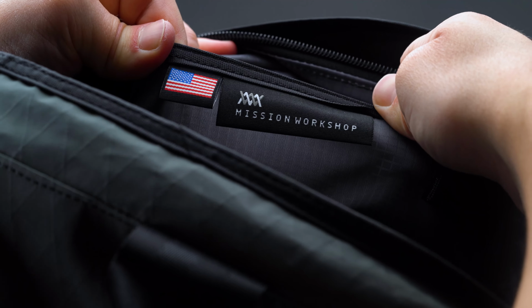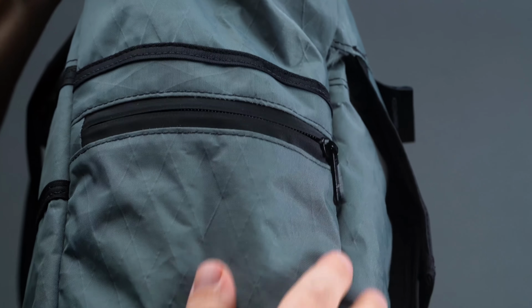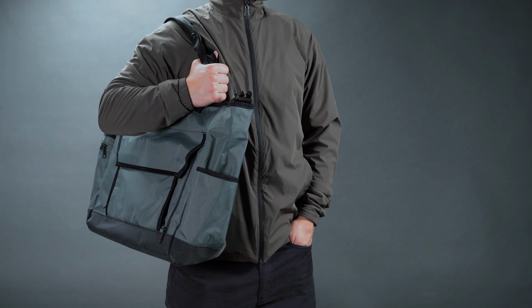So, with standout organization, prime materials, full waterproof construction down to each zipper, and heaps of internal volume, the Mission Workshop Drift Laptop Tote offers insane value.